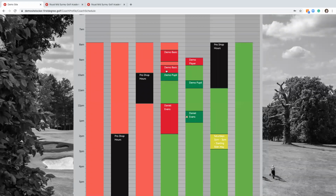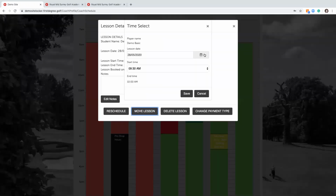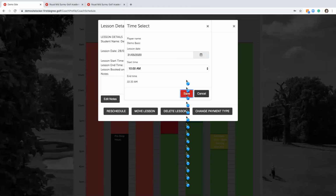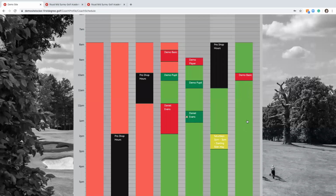So let's have a go at moving Demo Basic at 9:30. And to move the lesson, you navigate to the Move Lesson button and you choose the lesson date. So let's have a go at moving this to Sunday. And we're going to move it to 10 a.m. And once we've done that, we need to go ahead and click save. And we can see that now the booking is moved across to Sunday at 10 o'clock.